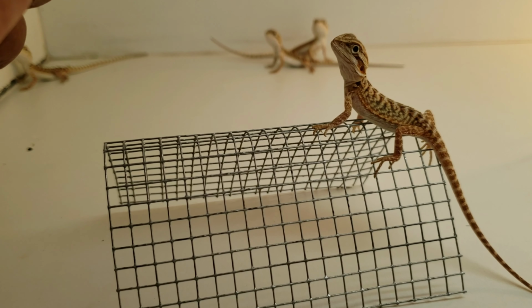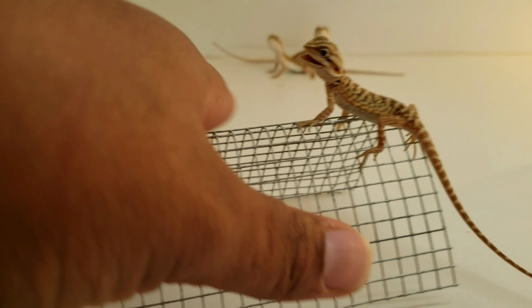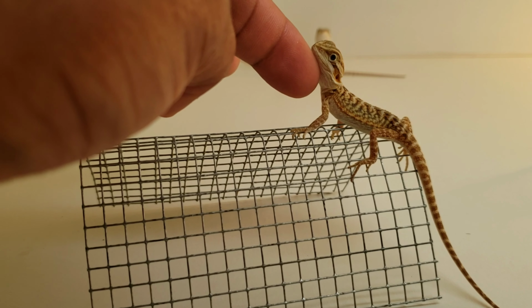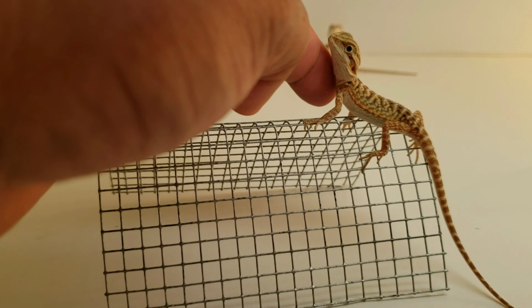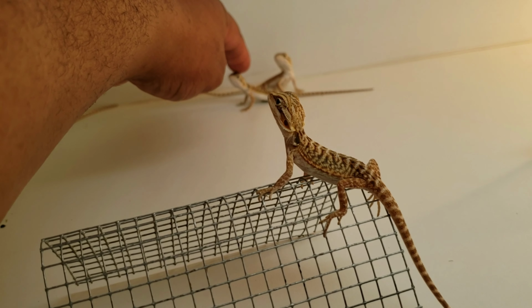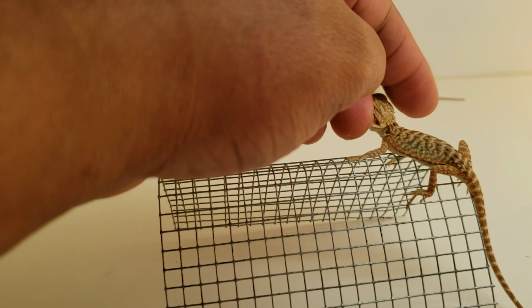Sometimes they run away from you, it's okay, but you don't want them standing their ground like this and then you back up. Because eventually, you see that? Eventually they pick up on you being scared, and then they'll actually start biting. So if you see them doing that, go ahead and touch them anyway, and then eventually they calm down.